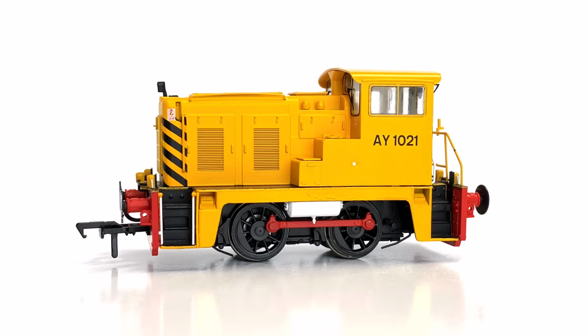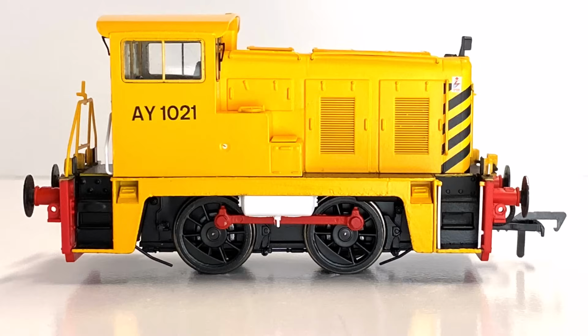The coupler has adequate side-to-side movement to negotiate shunting manoeuvres with wagons over track work down to first radius. If you don't wish to fit the coupler, there are blanking plates provided that can be fitted to hide the unsightly rectangular gaps at both ends of the loco. Power is provided to the 4 wheels via a coreless motor and gearbox.